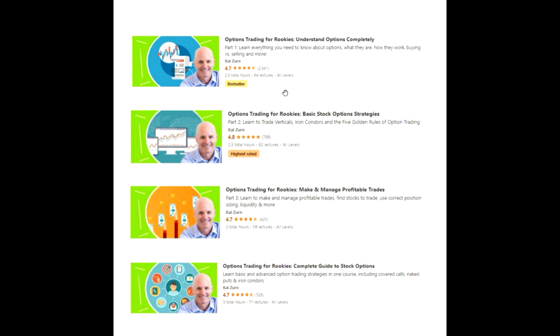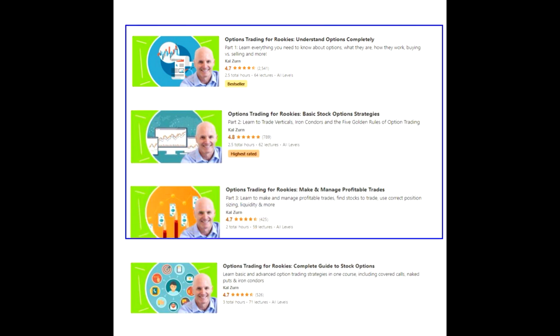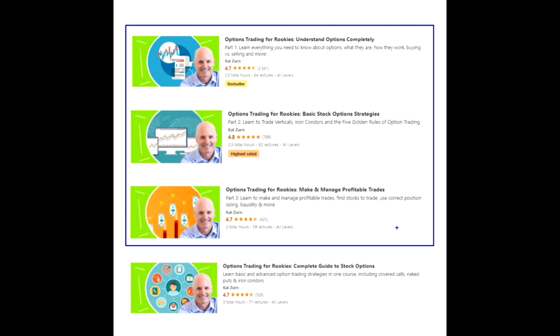Now for those that are in the middle of a bunch of courses, these three are essentially a set. This is a part 1, 2, 3. So no matter where you are in this course selection, this is the order it should go in. It should start with Understand Options, then to Basic Option Strategies, and then on to Make and Manage Profitable Trades. Just so you are aware.